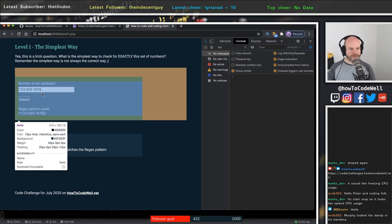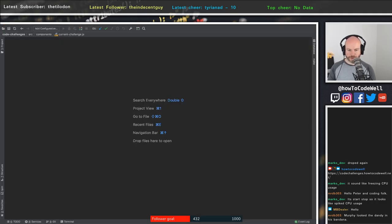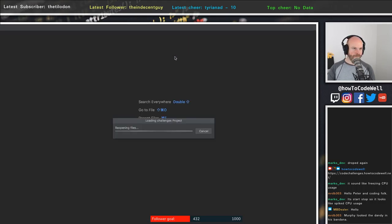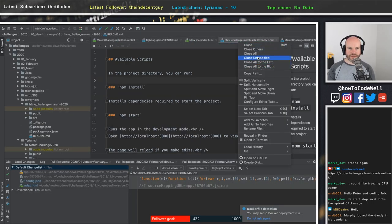How does this get submitted? It's PHP, but how does this work? The input here is a text input, fine. But it must be PHP. So let's open up PHP. Is this the actual dev? That's the website. Bear with me a second. I should have got this ready during the stream. What's this called? Code challenges. So it's not that one. Is it that one? I think it's this one.